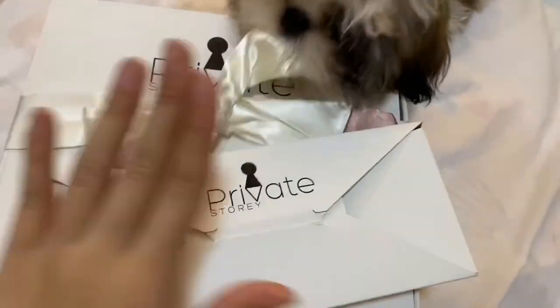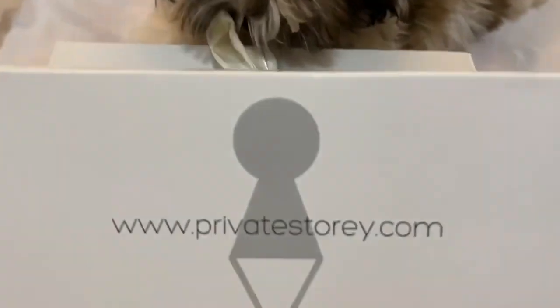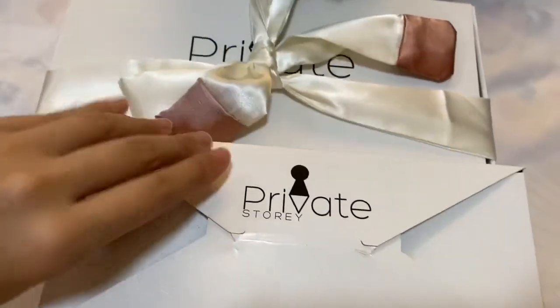Okay, so I got 2 items from Private Story. This is going to be the website, privatestory.com. I got 2 items, so yeah, let's start with the first item.